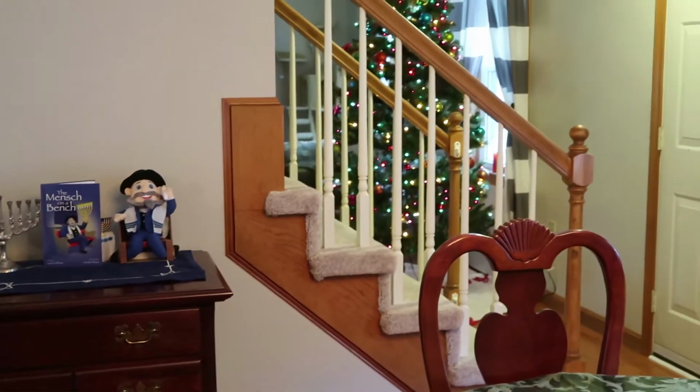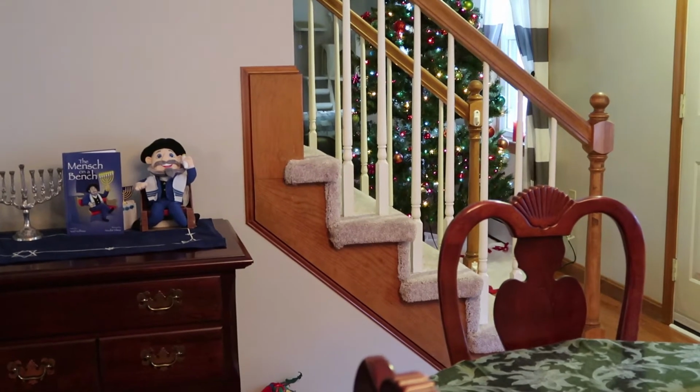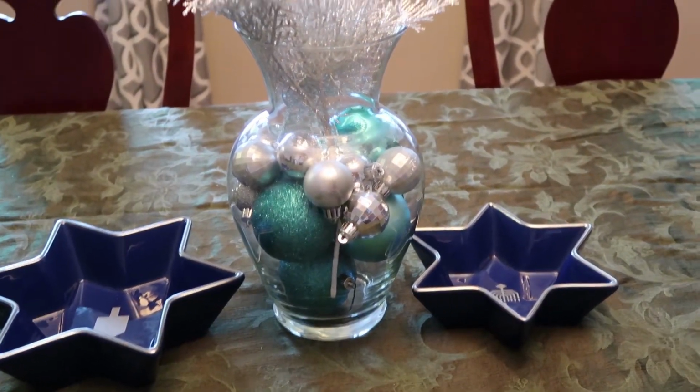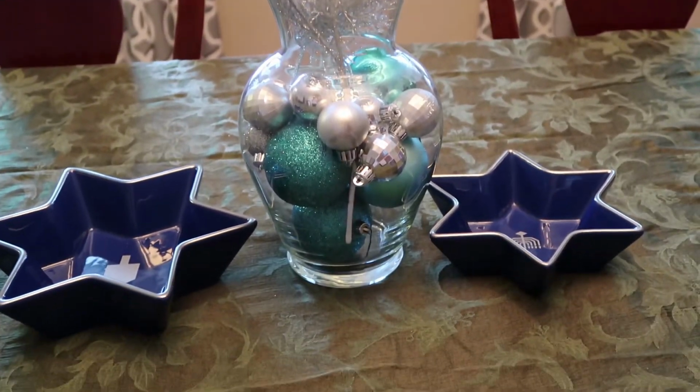And we didn't put garland on the stair railings this year because, again, we figured Duncan would just try to play with it or eat it or something like that. And then I've just kept it simple on the table here. I've got a few more of our Hanukkah candy dishes along with this little vase I put together.